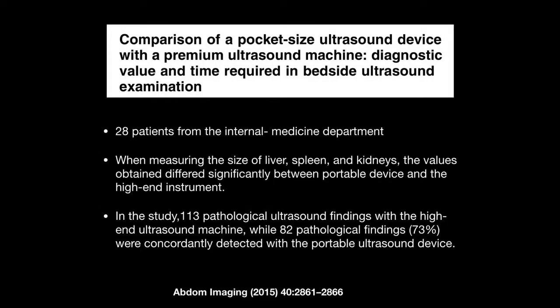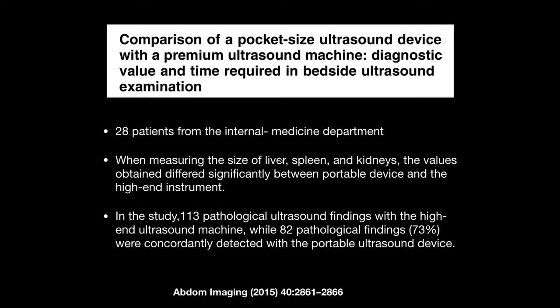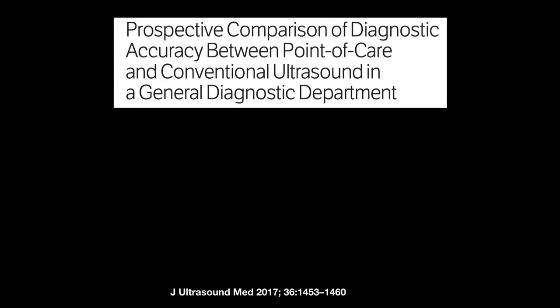Okay? This is another study on ultrasound machines, diagnostic time, and the required investment of the ultrasound system. 28 patients were basically taken from internal medicine. They did a bunch of studies again. And in this study, they found about 113 pathologic ultrasound findings, and with the handheld devices, they were only able to get 82. That's a huge difference in the pathological findings they're looking for. Now, granted, a lot of the things were like contour of the liver, measurements, you know, that might not matter as much for emergency medicine, but can this actually replace the cart-based system? Probably not, okay?